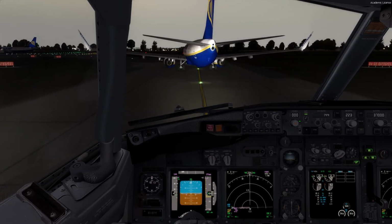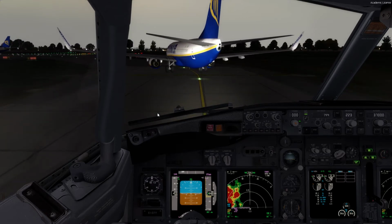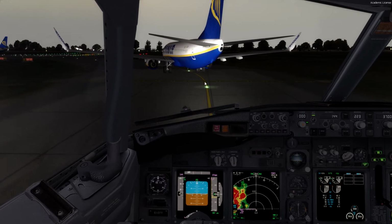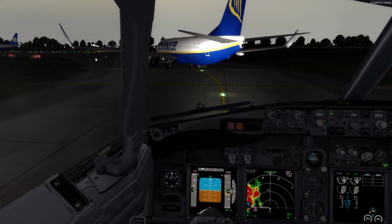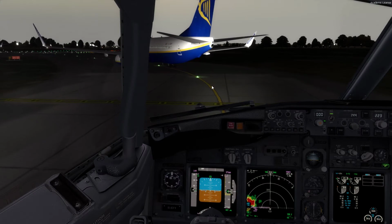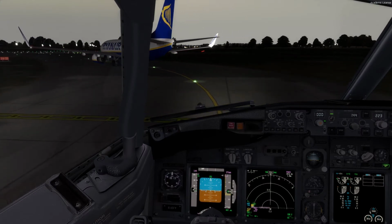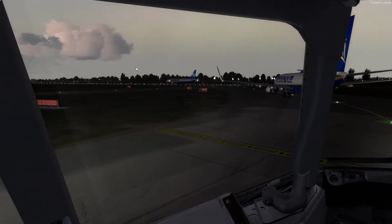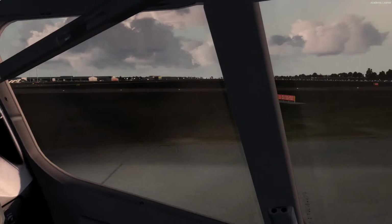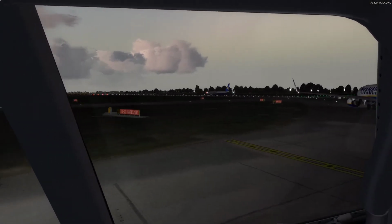Right, that Ryanair is about to take off, and we'll literally just wait behind this aircraft. Actually, there is one up there. That's fine. We'll wait here behind this Ryanair right here. Just gonna let the aircraft stop by itself. Actually, like so. And I'll catch up with you once these aircraft have taken off. I might actually watch this takeoff.